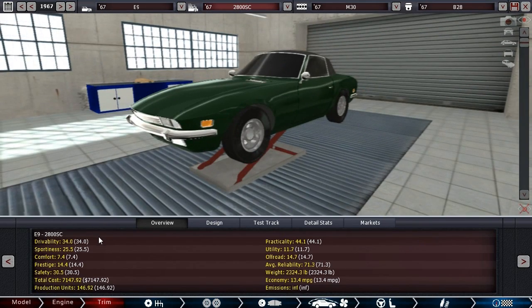Alright, now looking at the details of the car, it looks like we have a drivability of 34, sportiness at 25. Those are nice and even. Comfort 7.4, prestige 14.4, safety 30. These are pretty familiar stats to us. They're maybe a little bit lower than we saw in Cooper's car. Production cost 7,000, weight 2,300.